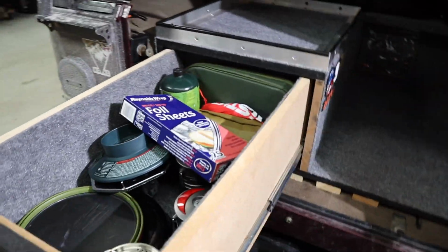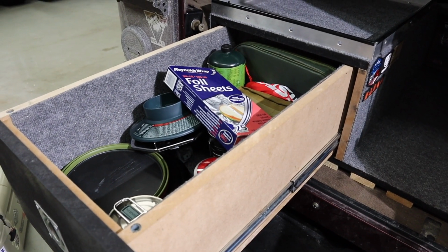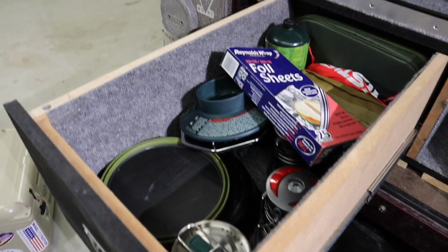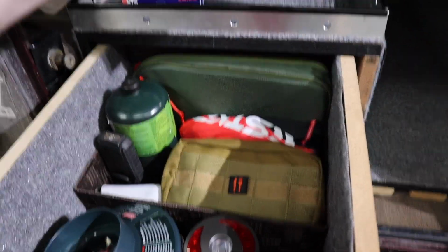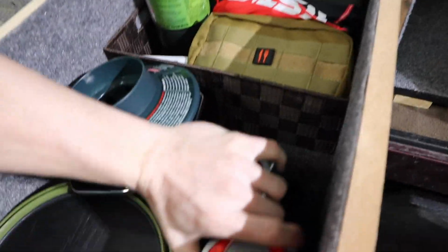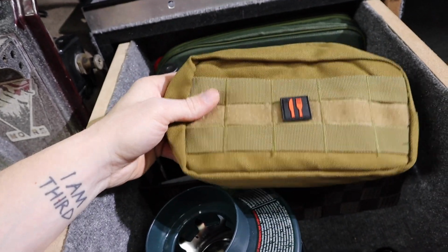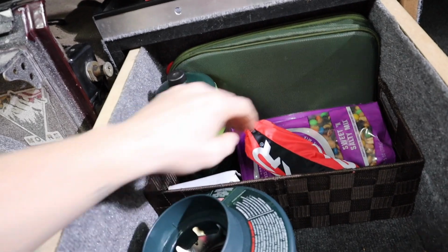Moving into this bad boy right here. This I try to keep primarily my cooking, other dry foods, and some lighting. I'll keep my camp lights and stuff like that in here, but we just have some tin foil, some flashlights, and then these camp lights right here. This is just a utensils bag. I have stuff for me, but I also have stuff for other people if they need it or they forget theirs.